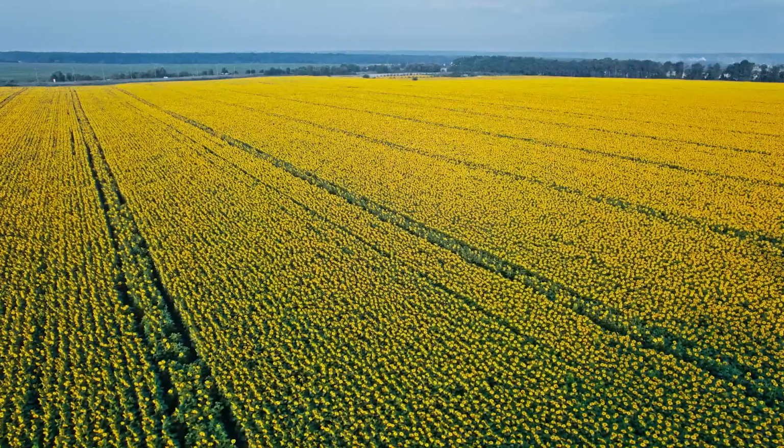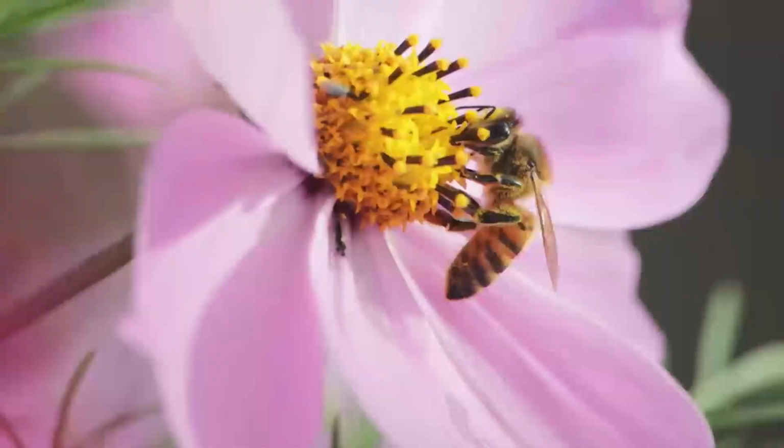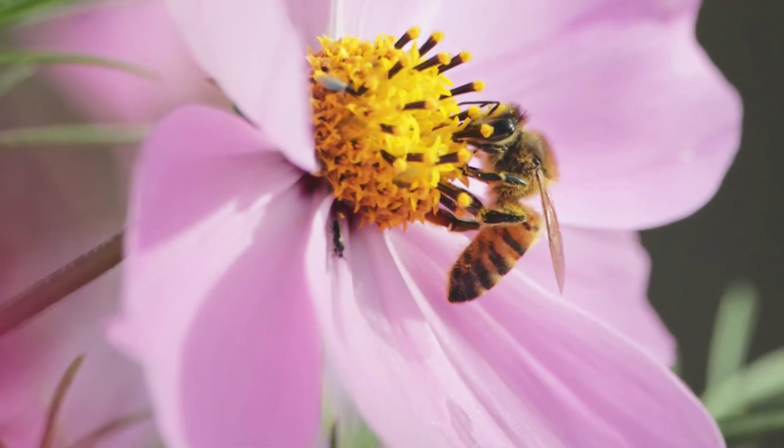So if we want to plant for our pollinators, I definitely recommend considering sunflowers as well as other high value nectar sources for your bees.